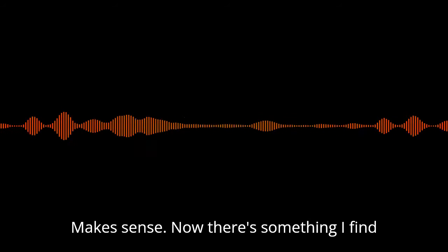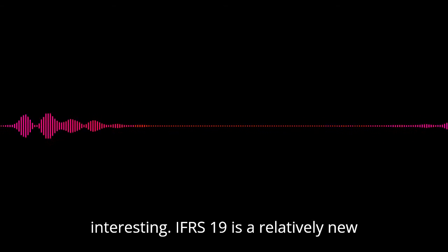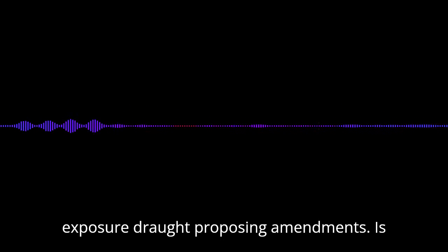Makes sense. Now, there's something I find interesting. IFRS 19 is a relatively new standard, but there's already an exposure draft proposing amendments. Is there something wrong with the standard already? I mean, it just came out. Well, it's not that the standard is flawed. It's more of a housekeeping situation.